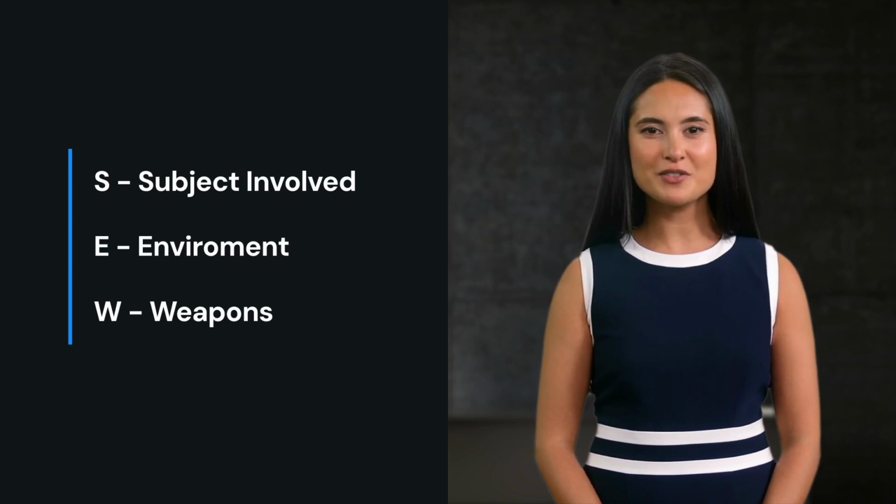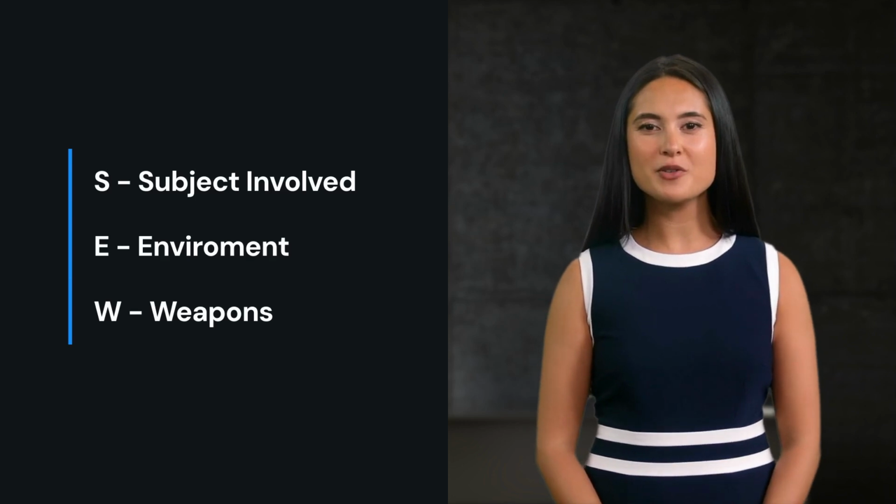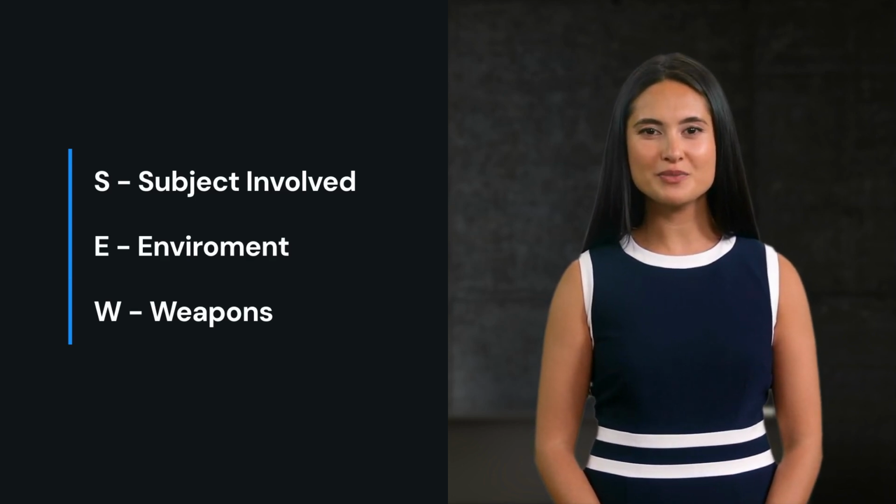Security officers should be vigilant in identifying these potential threats and strategize on how to neutralize the risk, possibly by guiding the conflict away from areas where such items are accessible or by taking preventative measures to secure them.